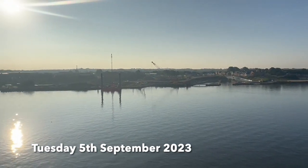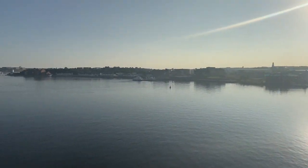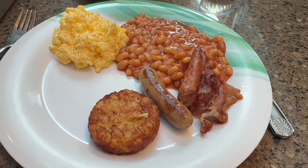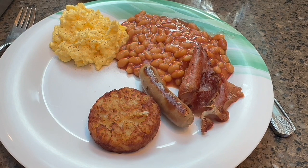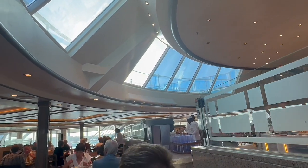Today we are in Newcastle. Starting the day off right with a breakfast. Seems a little bit busy in the buffet this morning.